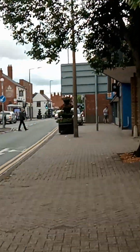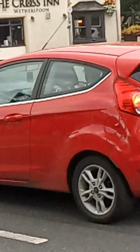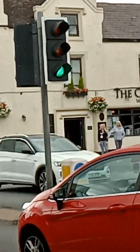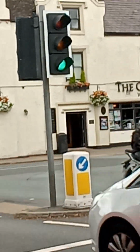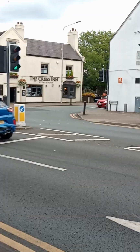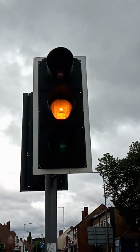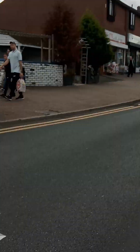Some TSU 3G puffin crossings. I'll do those next time I'm here. Something was going on. I'll just cross over and get the close up of this Mellor's. I might have to do it on the other side. Okay, I'm gonna cross back over and get one of these.